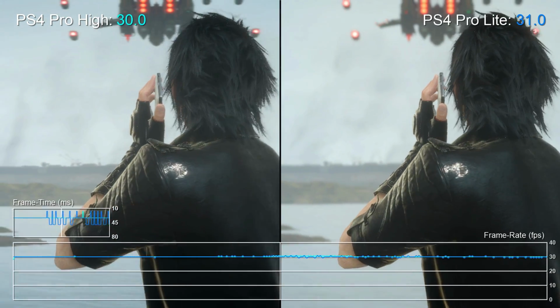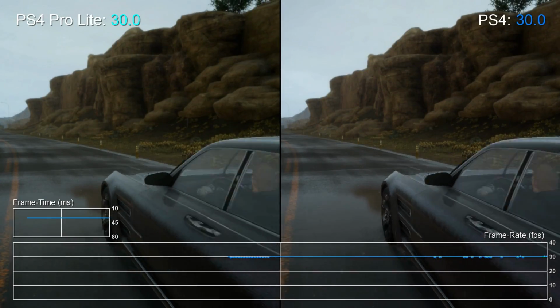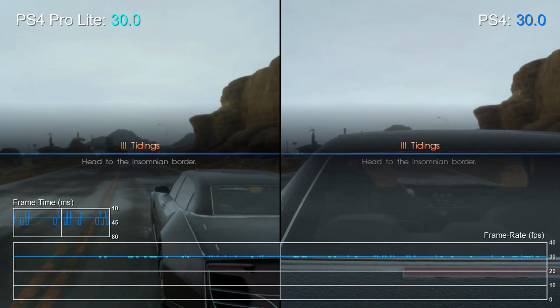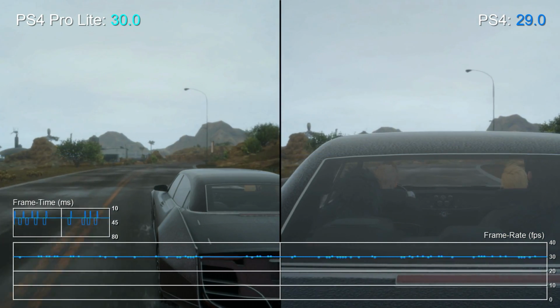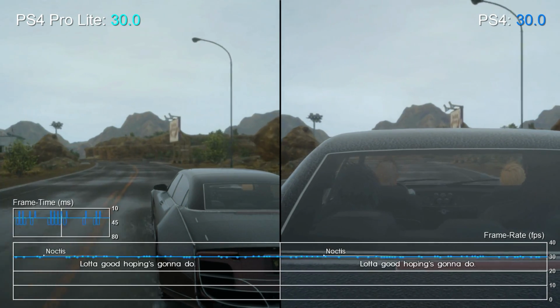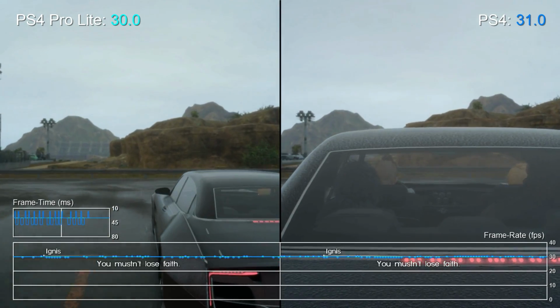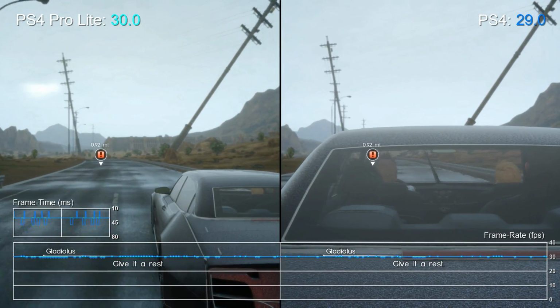So what is going on here? Why is this problem seemingly so inconsistent? Well, what left me wondering about this is what I discovered here. I captured comparison shots showing the game running on the base PS4 versus the PS4 Pro, and it ran like this. Yes, the frame pacing looks pretty bad on the PS4 side, doesn't it? In fact, it seems to be exhibiting the same problems as the high quality mode on the PS4 Pro.